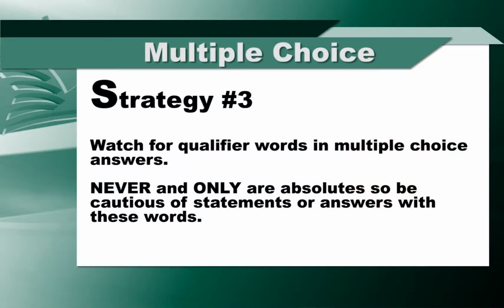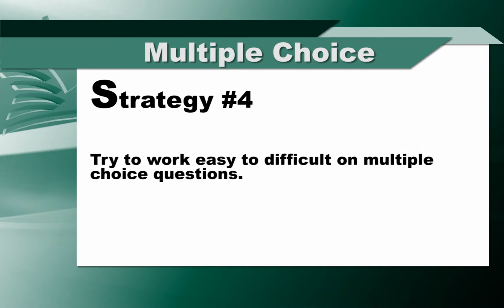A third strategy is to watch for qualifier words. With many types of exams, essay, true, false, multiple choice, there's certain words you can commit to memory. And knowing the meaning of those words, knowing what's being asked for, knowing how they're defined, can be half the battle. So in multiple choice, if you see words, for example, such as never and only, those are absolutes. Very few things in life are absolute, so I'd stay away from statements, possible answers that contain those words.